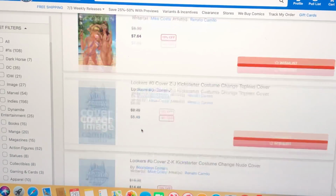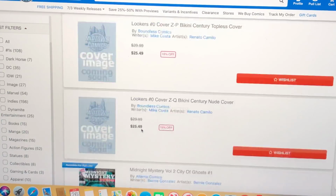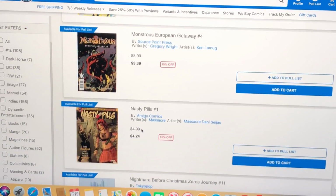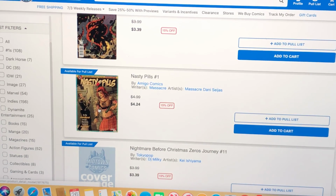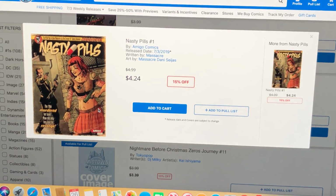All right, Lady Death, all this kind of stuff. Lookers, there's the porn comics. Nasty Pills. Sometimes these Amigo books get pretty hot. That one's kind of like a crime noir type of comic book. So, you know, if you're into that genre, that might be worth checking out.